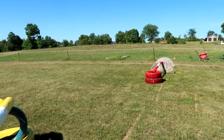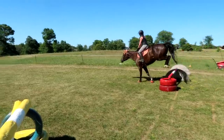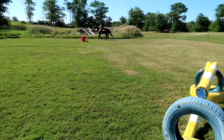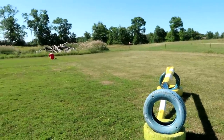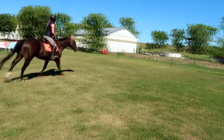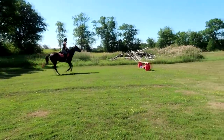And gas to the jump. 1, 2, 3, go. There you go. Yellow. There you go. Find it. Look up. 3, 2, 1. Good job. Nice lead change. Around to the red. Keep it. Keep it. Keep it.